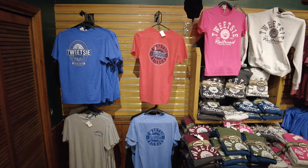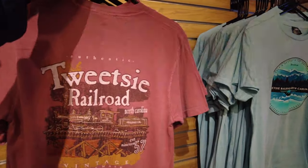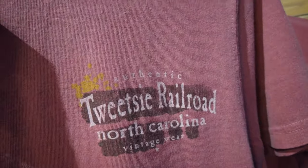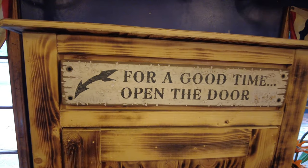Okay, so some of these shirts are a little different than what we saw in the other store. This one's new to me. Let's see what it looks like. Authentic Tweetsie Railroad, and these should be, oh, this one is $27.99. For a good time, open the door.